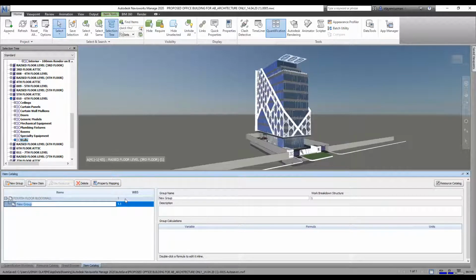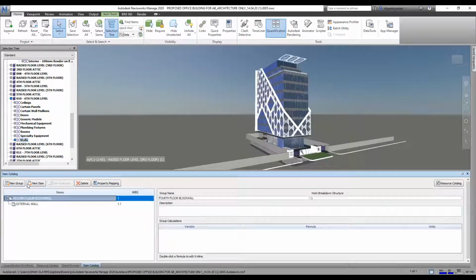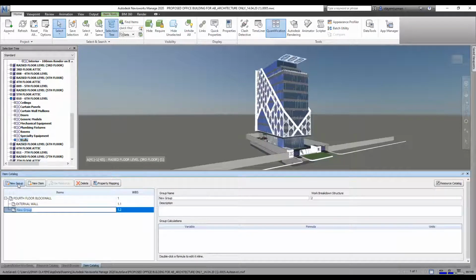So I'm going to be having external walls. To create another subgroup for the internal walls, I click on the first one again and create a new group. It's going to be internal walls. Now you remember our internal walls are in 2: we have 150 and 230. So I will understand that.